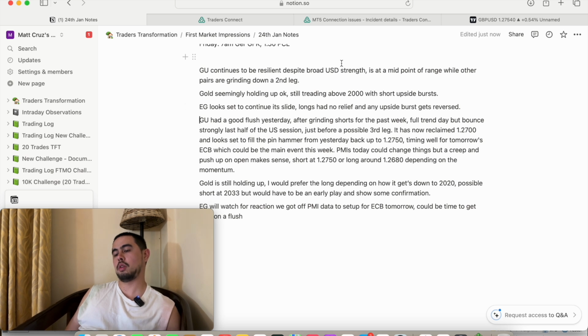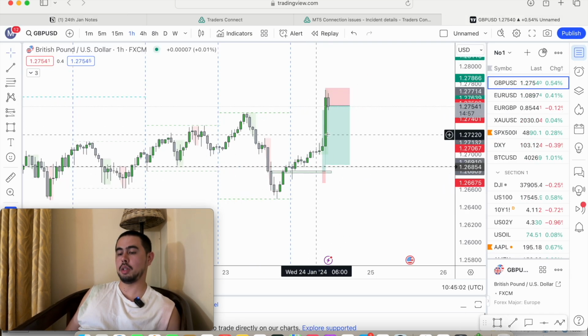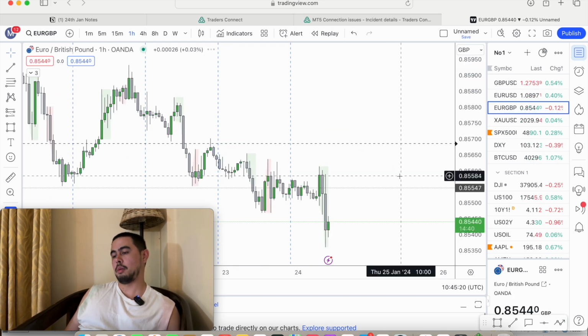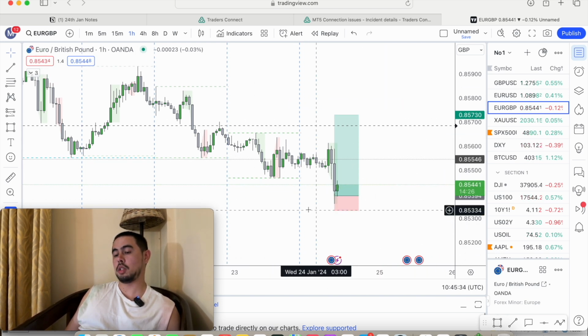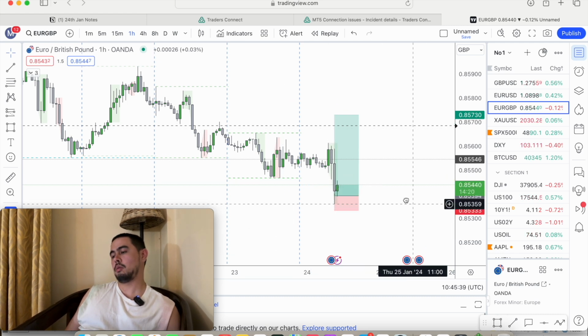I was looking for a long initially if it got to my zone on GU, because I was looking for a squeeze. It didn't tap into where I wanted it to, but I was also going to consider a short at 27.50. I'm in the EG trade as well, which was a secondary trade, wasn't really planned. I saw an opportunity to get long after it flushed out on the PMIs. So we're gonna see what that does.